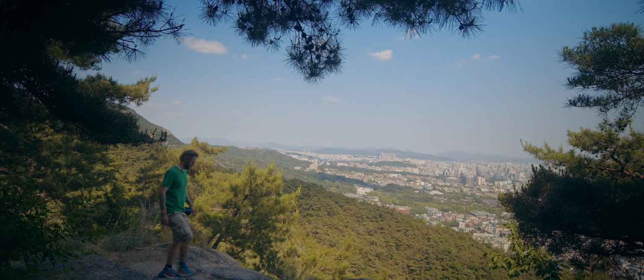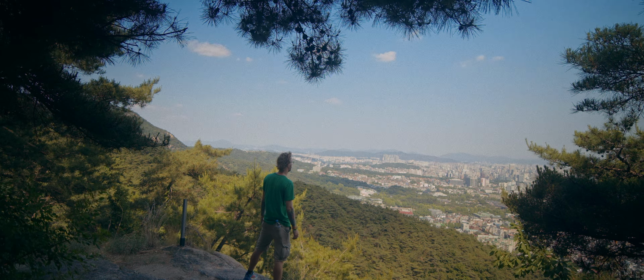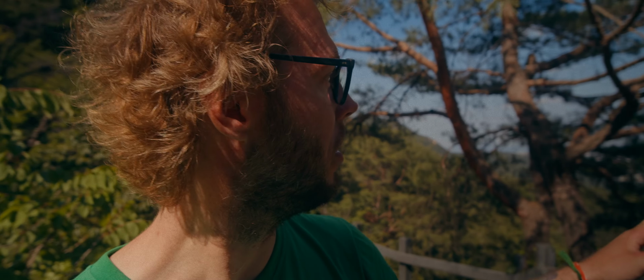I just saw there was this cliff balcony here, and this is so unbelievable. Oh, let's continue up to the top. Maybe it's even better up there. This is so beautiful. What a view from up here. I'm so blown away that I can experience this, and all on my own.